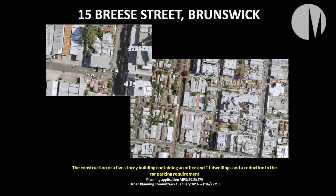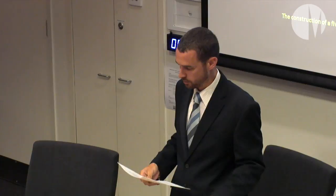So this is an application at 15 Breese Street in Brunswick. The application proposes construction of a 5-storey building containing an office and 11 dwellings and a reduction in the car parking requirement. The application was advertised and 2 objections were received.